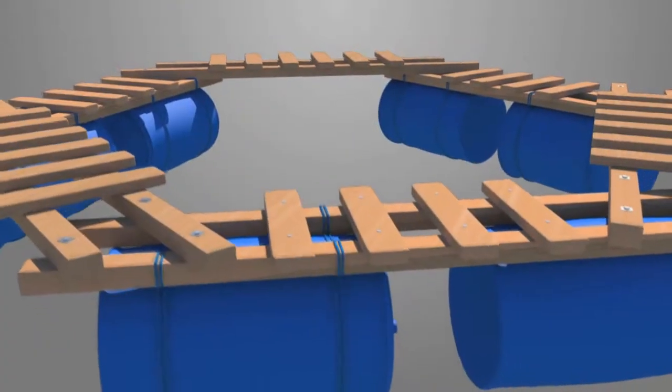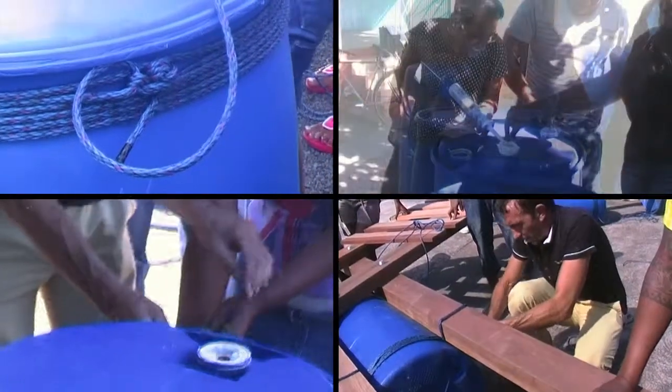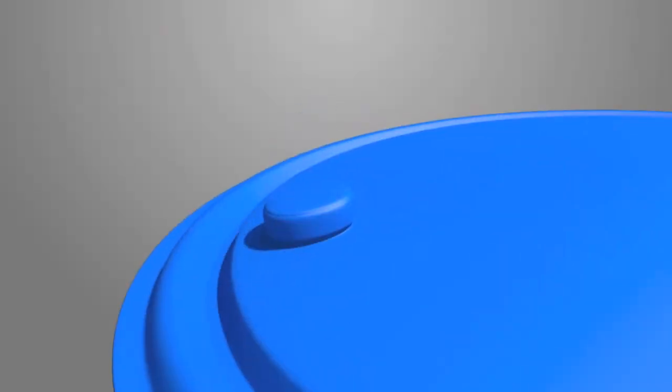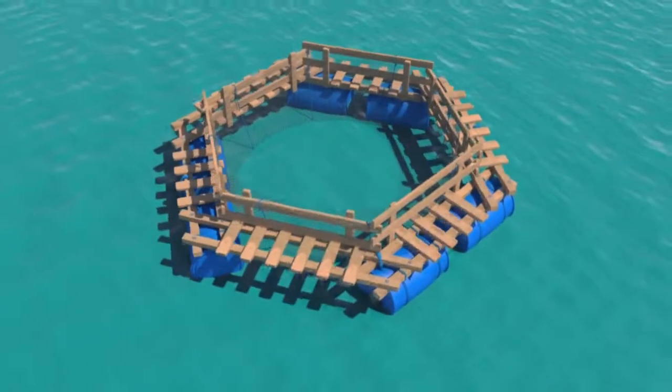The plastic drums used as floats are carefully tied and secured. The type of knots used is very important and participants were taught the right type of knots to be used. Finally, the float caps are carefully sealed with silicone to avoid the floats from being filled with seawater.